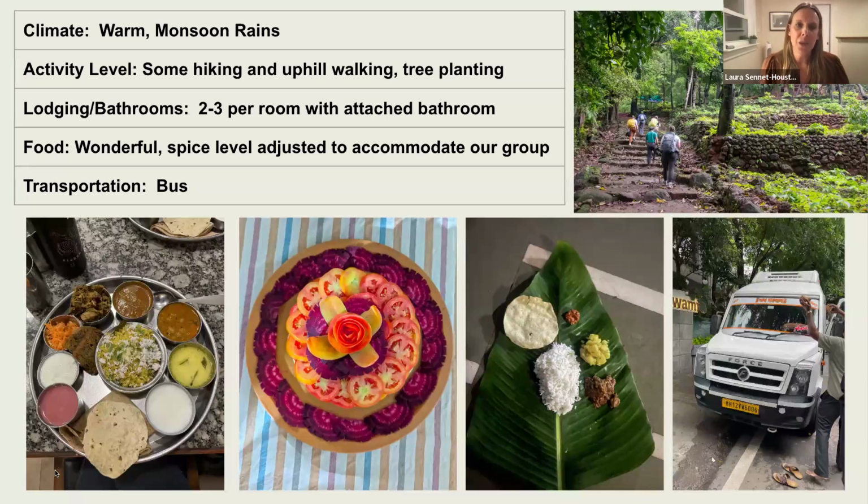So we could rotate around and get a job that everybody felt comfortable doing. With lodging and bathrooms, there were like 2 to 3 people per room with an attached bathroom. I thought the accommodations felt familiar to what an American would be used to seeing.